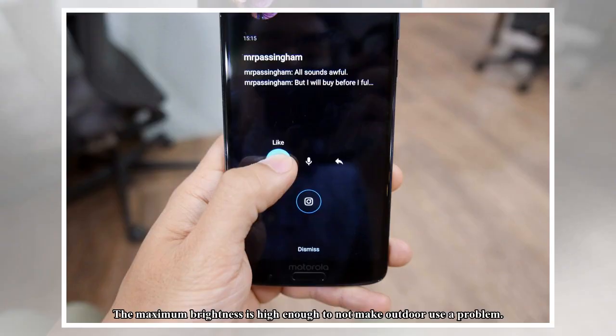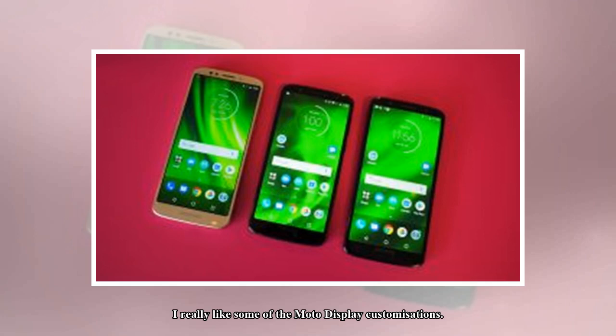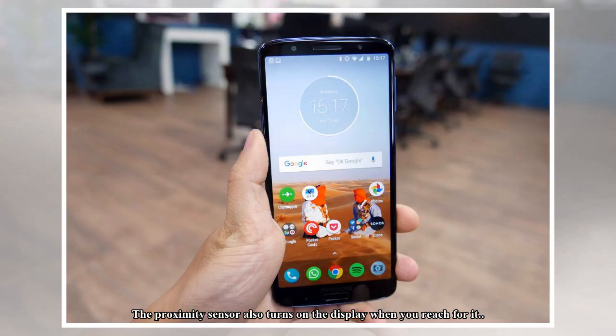The maximum brightness is high enough to not make outdoor use a problem. The adaptive brightness worked well enough and I didn't notice any instances where the brightness adjusted frenetically. I really like some of the Moto display customizations. These can show notifications on the display when the phone is in standby, and also let you quickly reply to notifications without having to unlock your phone. The proximity sensor also turns on the display when you reach for it.